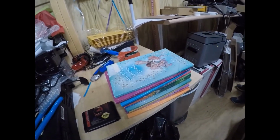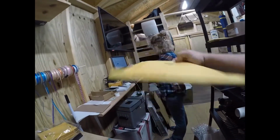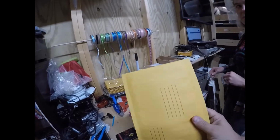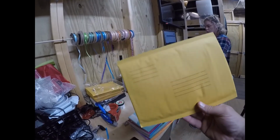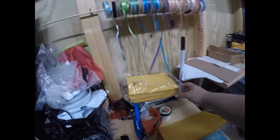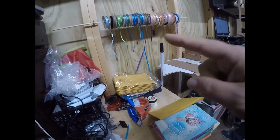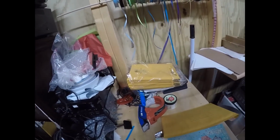All right, moving on to the next thing we use a lot, this number 0. It's a 6x9 bubble mailer. We get these from Walmart as well. To us, Walmart is the best place to get boxes and stuff. We use this for all video games, DVDs, and also those No Bite Me's, they go into them. So that's a great item too. We buy them in bulk, 25 in a case, and I tell you what, we'll go through those very quickly, especially with video games. But anyways, let's move on to the next item.